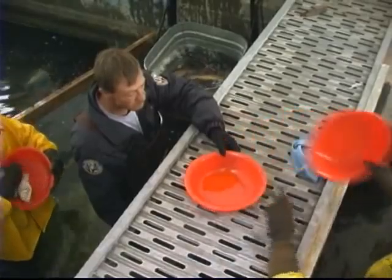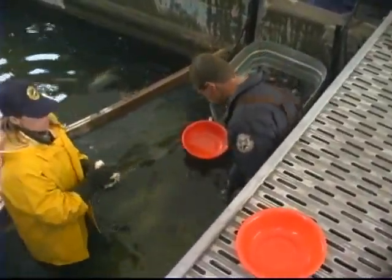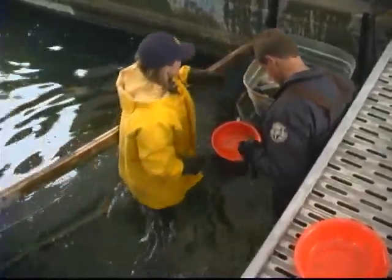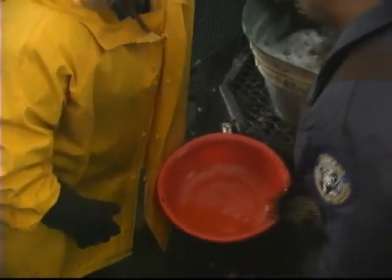By separating each gender, a team of biologists can spawn the fish quite effectively. Eggs are extracted in the first phase. Then the male semen is extracted. They are carefully mixed and fertilized.